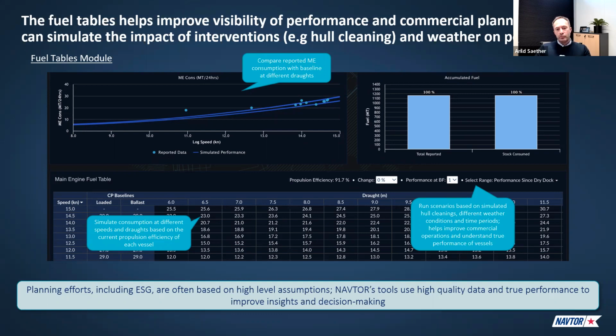So in NavFleet, we have a fuel tables module. First of all, we make a digital twin, and this digital twin sets the base layer. That is the base value for our vessel. And based on reporting, we always adjust the model so it has updated propulsion efficiency information in our solutions. So our fuel tables module will allow you to see the speed and consumption tables based on the current performance and propulsion efficiency right now.